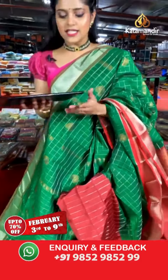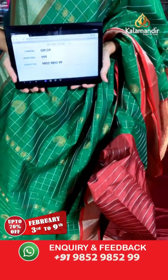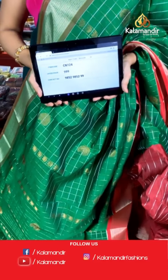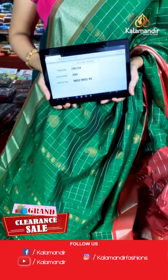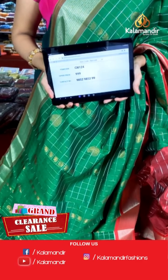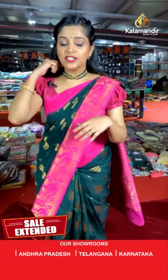Let me show you the pricing details. Saree code is CN124 and offer price 999 rupees. To place an order, please take a screenshot, send it to our WhatsApp number 9852985299. I'll show you another color combination in the same pattern now.